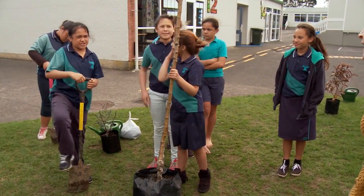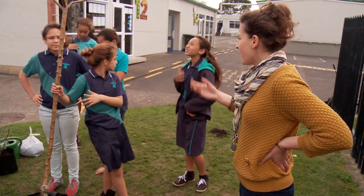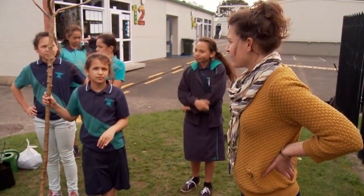Is that an apple tree? Yes, it is an apple tree, yep. And then we can take our pips and our cores over to Hetty as well, Hetty and Percy, and they would love to have those. Feeding us, but feeding our animals as well.